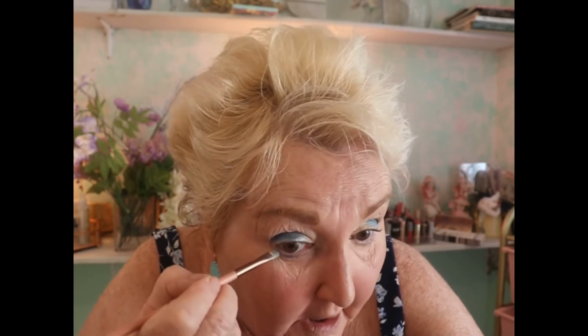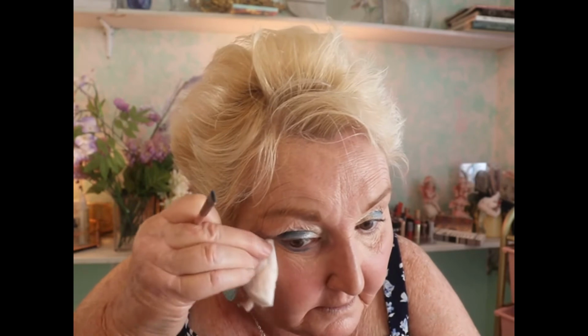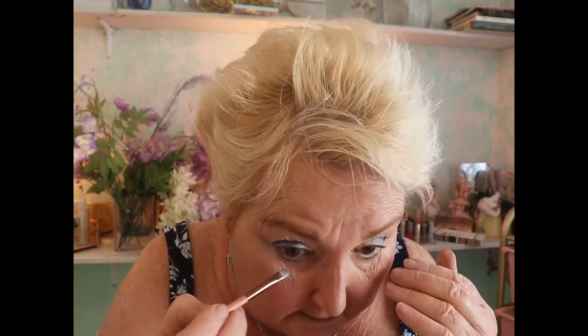All right, now, the next thing I'm going to do is go into my lower lash right here and apply the blue right to the lower lash. Okay, this is such a pretty blue. There we go. And just up here a little bit. Okay. Wipe that off a little bit and get it right here. All right. Now let's do the other eye. And we're just going in for the lower lash right now. We're putting the blue here. It's a beautiful blue. It's got some really nice sparkle to it.